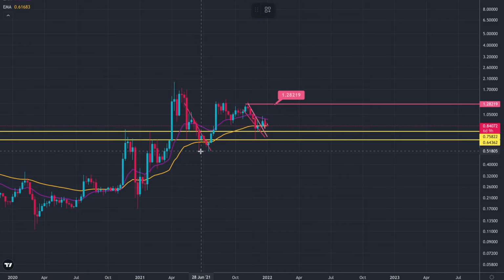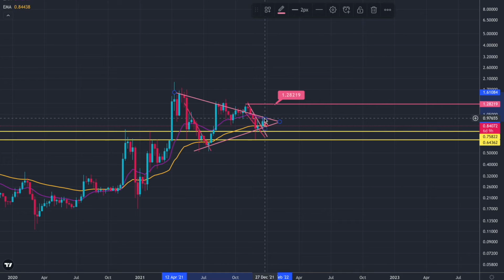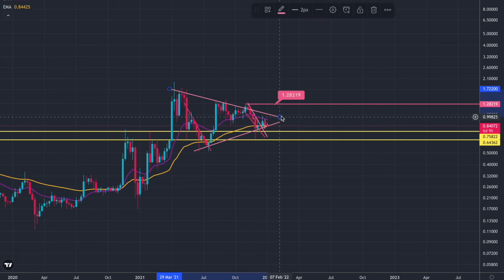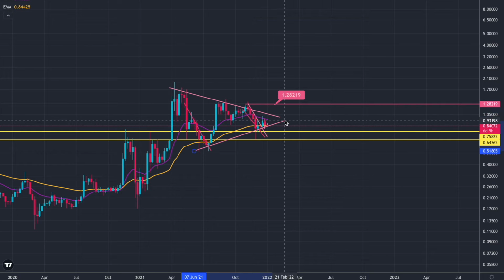So I'm just going to draw a pattern here. Call it a symmetrical triangle pattern basically, and then drag that down, bring it up a little bit. You want as many touches on the resistance line as possible when you are drawing patterns, because that means it's strong resistance or strong support. Perfect. So this is a symmetrical triangle, so we could break out either way.